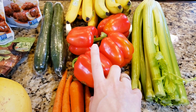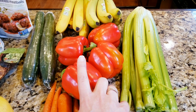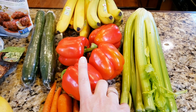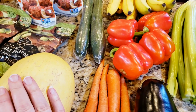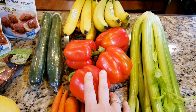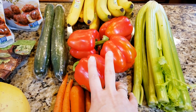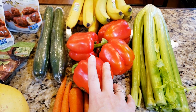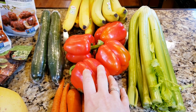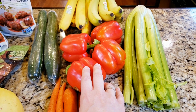These are some bell peppers. I always keep bell peppers on hand. We do, like I said, fajita nights, burrito nights, all the time. So we usually have a spaghetti night and then a Mexican night each week, because those are pretty much our favorite foods. So I always have bell peppers on hand. And then I also in my freezer usually have a bag of mixed bell peppers and onions. So I will open a bag of that and then just add a couple of fresh bell peppers, because those bags are usually mostly onions.